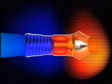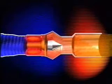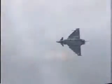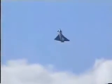The turbojet can be made even more powerful by adding reheat. In this system, fuel is sprayed into the exhaust and lit, so there is a second combustion stage which provides extra thrust. Reheat is generally used only for short periods to give extra acceleration, such as on takeoff or maximum climb.